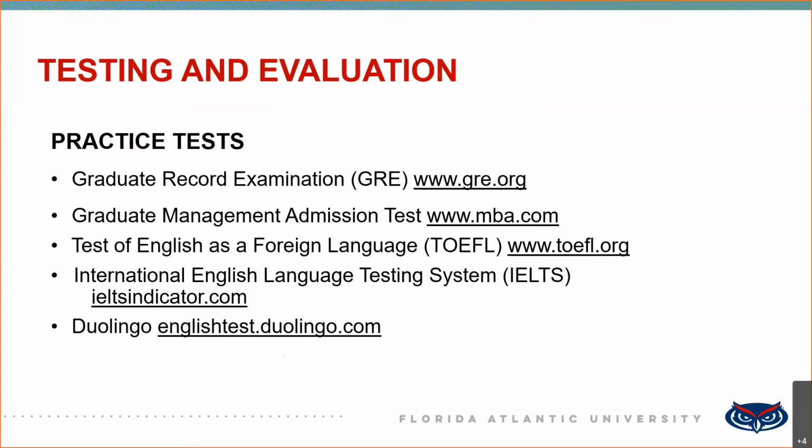Before we wrap, we wanted to recap the practice tests that may be the most relevant to you. Again, the GRE at gre.org, the GMAT at mba.com, the TOEFL test at TOEFL.org, the IELTS at IELTSindicator.com, and for Duolingo, you can find more information at englishtest.duolingo.com.